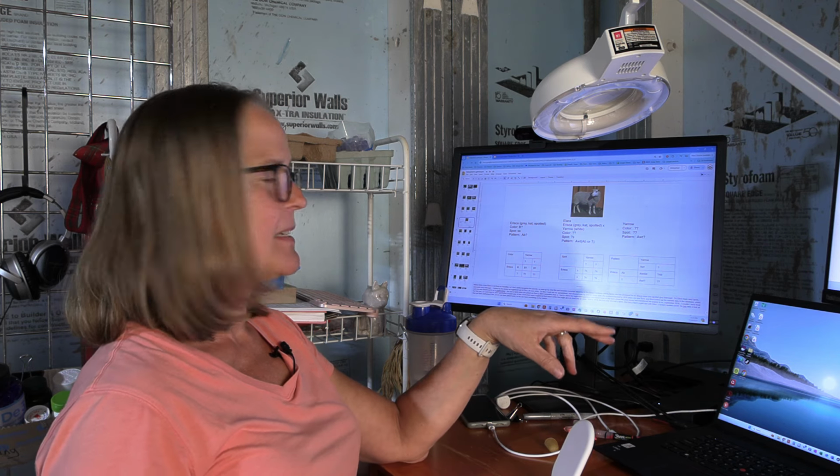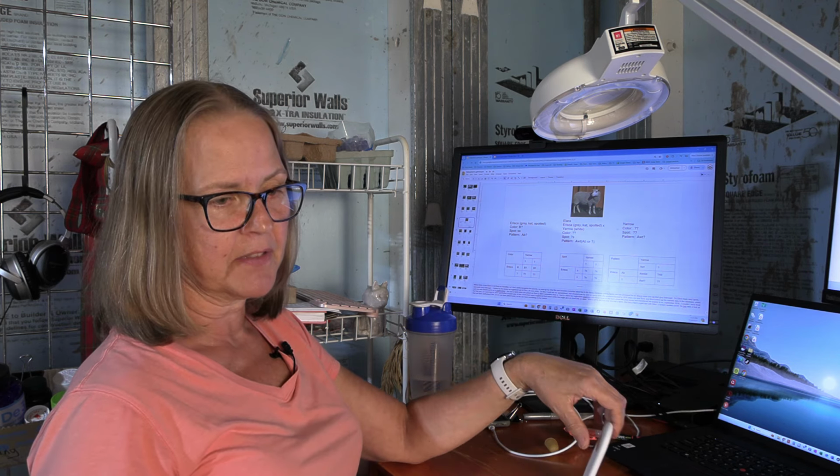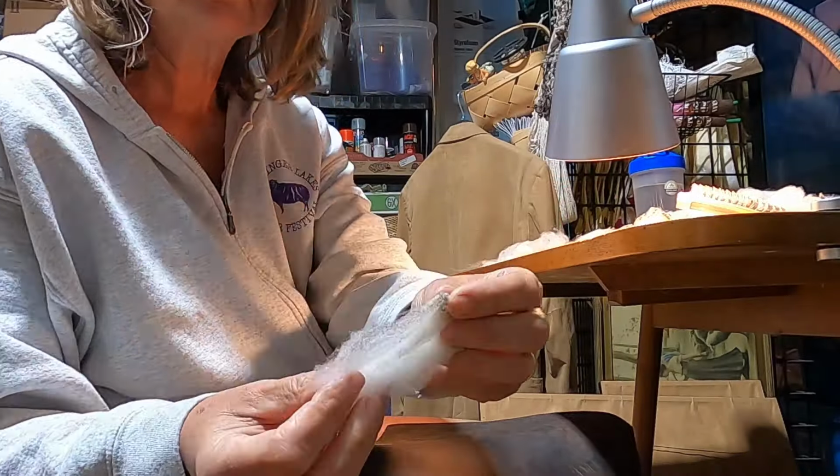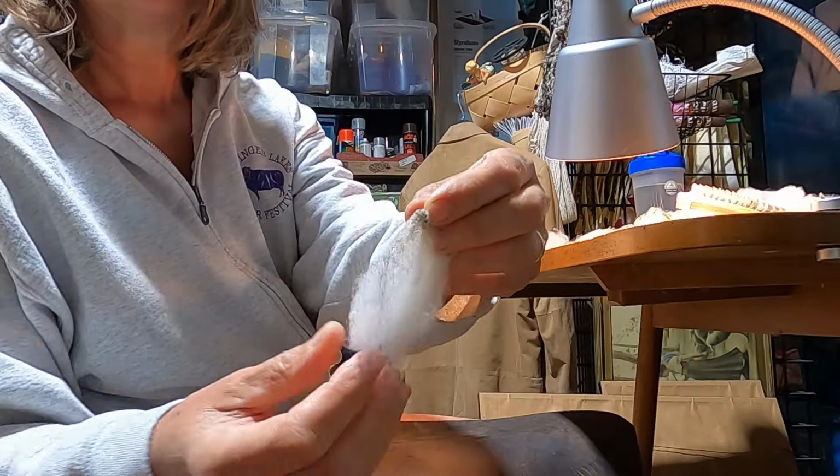And she's probably black. And I say that because I was processing her fleece and working on it right now, actually. And I'll show you there's a lock, and there's like black wool in it. So it's very likely she's black, but is she homozygous or heterozygous? I don't know.